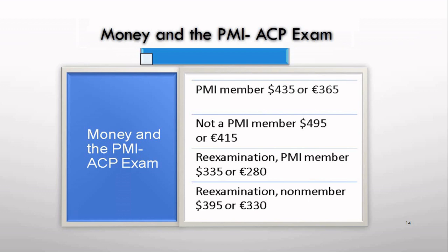God forbid, if you fail to pass the PMI ACP exam in the first attempt, then the re-examination fee would cost you $335 or €280 if you're a PMI member. If you're not a PMI member, then the re-examination fee for non-members would be $395 or €330.